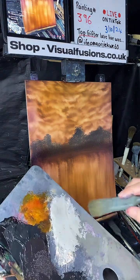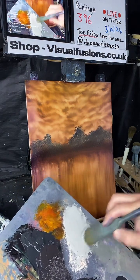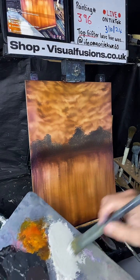Okay. So I'm just going into this colour. I want to put this on top. I'm going to go into the liquid clear again just to thin that down. I need this really thin and very gentle.